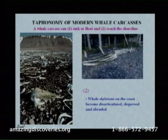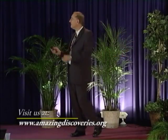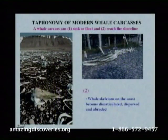And here's the whale distribution abundance in some of the other areas. Just huge numbers. Now, what happens today when a whale dies? Well, he'll get eaten up in the sea and there'll be nothing left of him. But sometimes whales get stranded. What happens to them? This is what happens to a modern whale carcass. What happens is a whale carcass can sink or float, or it can reach the shoreline. That's the bottom line.